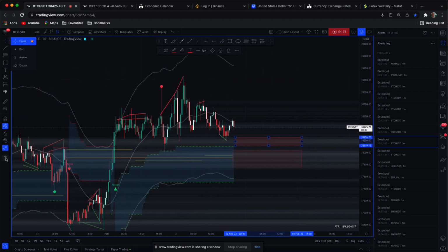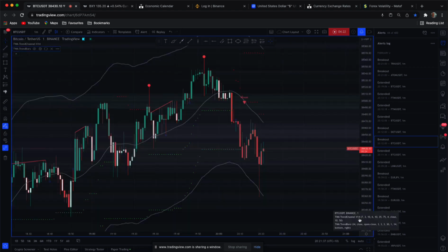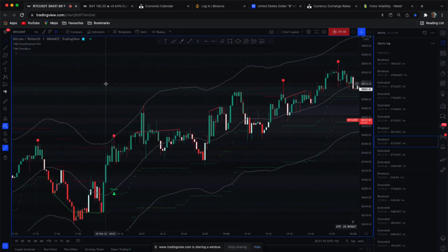Generally, we're looking at the lower time frame to navigate the volatility. So if we open up the 1 minute, if you want to be daring, you could get involved with these signals here. Breakout, retest and fail. That could have been a short. You can go back and have a look at these.